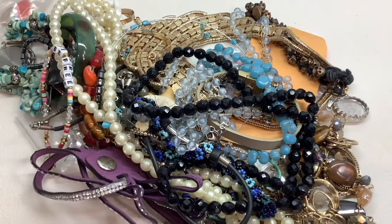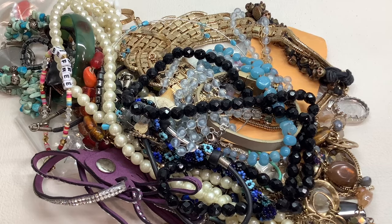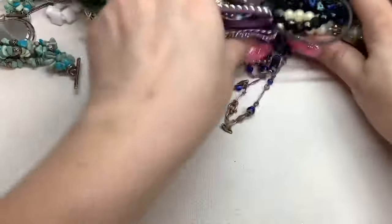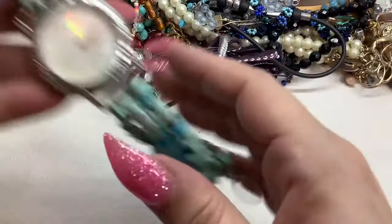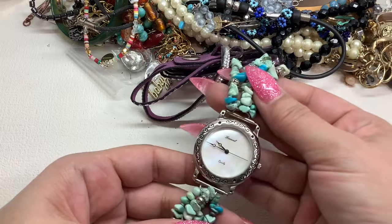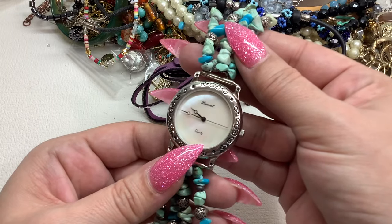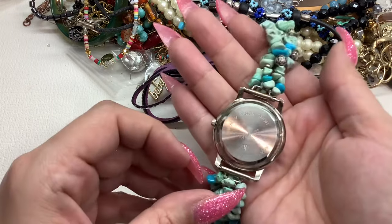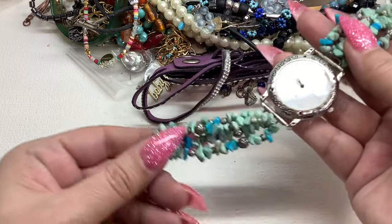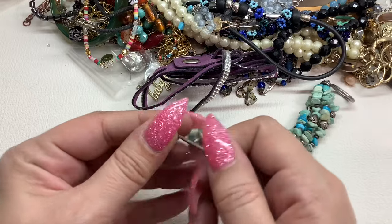I'm gonna pour the rest out onto the table because there's not too much left. All right, that's the end of the box. This is cool. I don't know that brand. Lucarol? That's really pretty. I'll have to see if I can get it working.